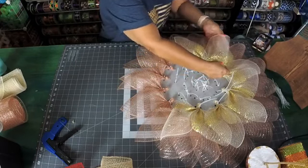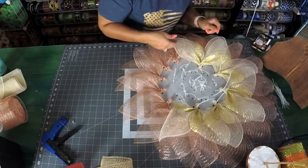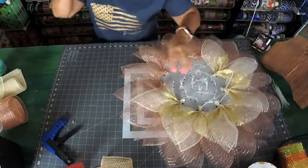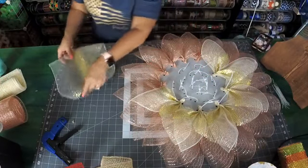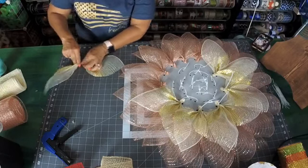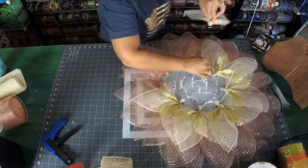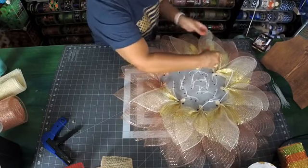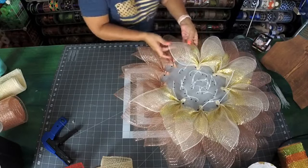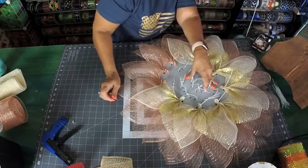Yes, I love my impulse sealer. Absolutely. Especially for the poly burlap. How many of y'all are counting with me every time I scrunch? Yes, you can make a flower with one roll of mesh. Absolutely.